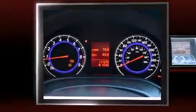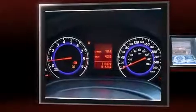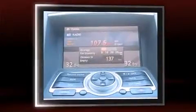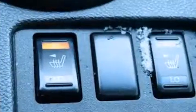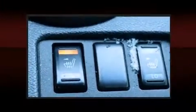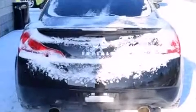Introducing the 2008 Infiniti G37. This two-door, four-passenger coupe still has less than 120,000 kilometers. Infiniti made sure to keep road handling and sportiness at the top of its priority list. It features a standard transmission, rear-wheel drive, and a refined six-cylinder engine.